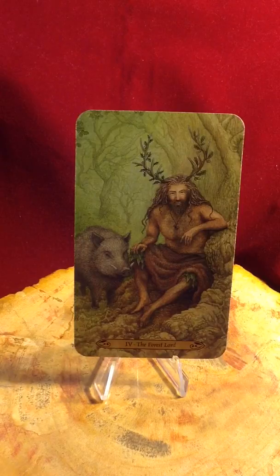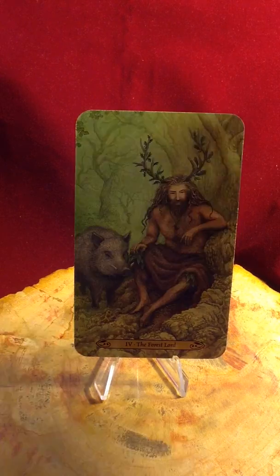And then on closer look, of course, his antlers. It talks about holly and oak upon his antlers represent the eternal cycle of life, renewing itself. Oak rules the light half of the year, holly rules the dark.